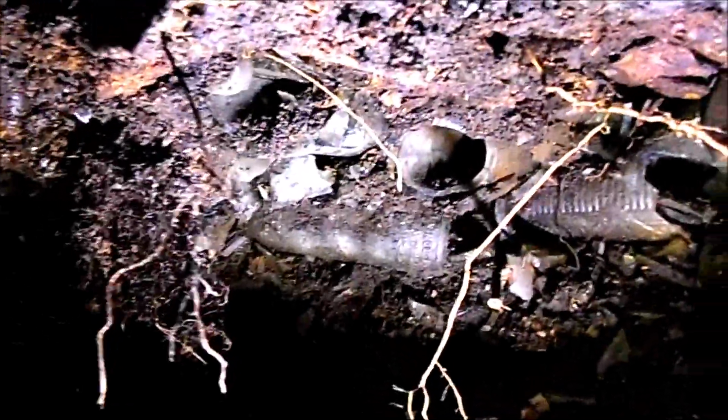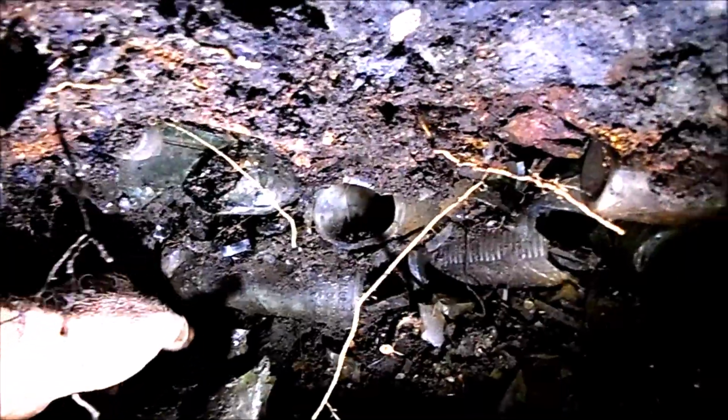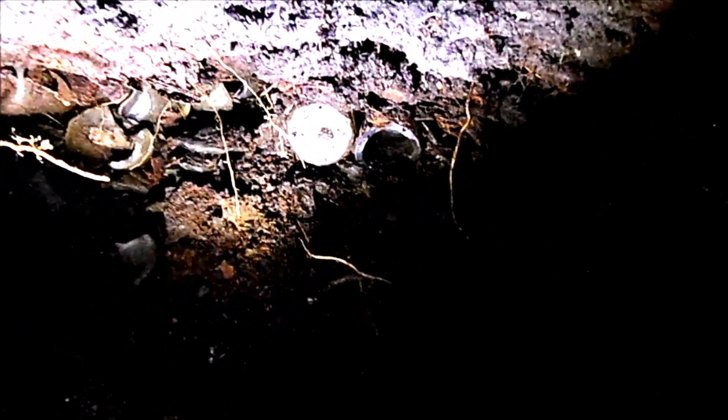And after only 10 seconds of scratching, I found another one that looks like it's probably intact. Damn it, it's broken off. Well, it looks like the Pepsis are starting to run out, but that makes it more intact ones, I think. That one's broken. There's a couple of them that might be intact.